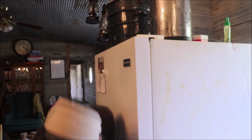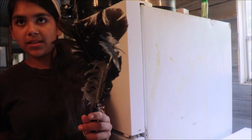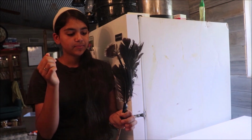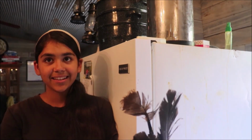We dusted them off a bit with some turkey feathers. Can you show me? Then we put them on here because we couldn't really reach it from this side to the front side. So they made their own feather duster with real, authentic turkey feathers. And what happened to the fridge after that? Then we plugged it back in, and it's been working just fine.